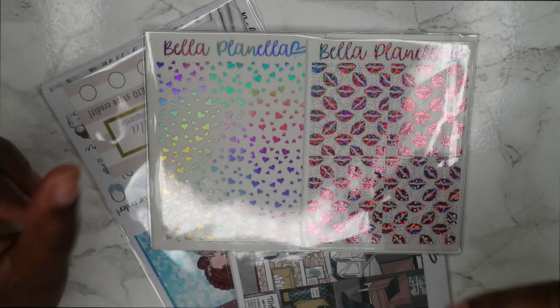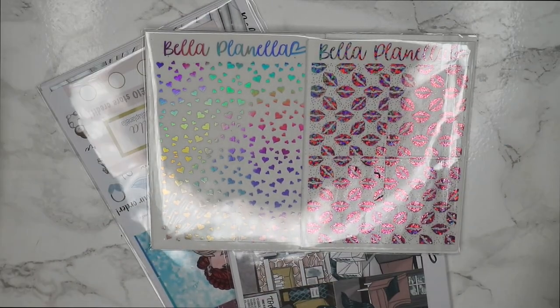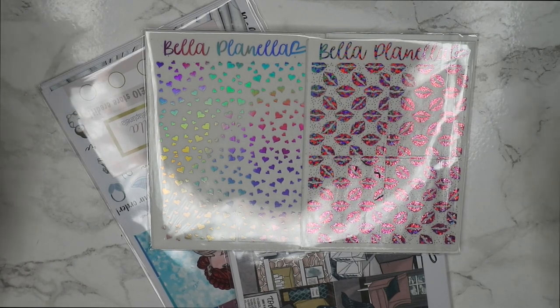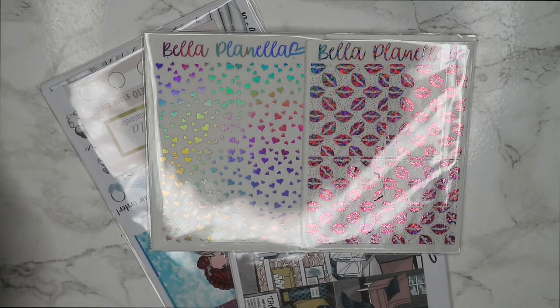And if you watch her plan with me, she's starting to do more. You're gonna see all the different creative underlays that she makes for herself, and slowly she's starting to make them for us to buy too, which I'm excited about.